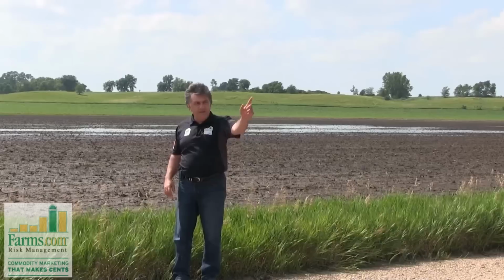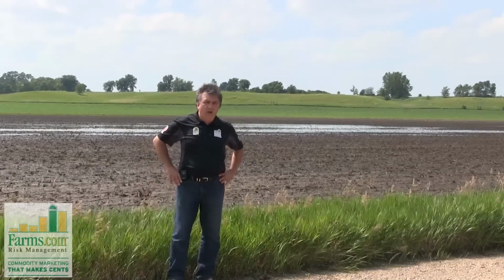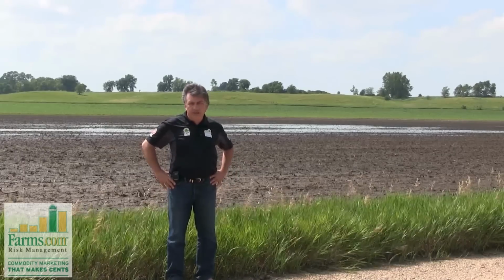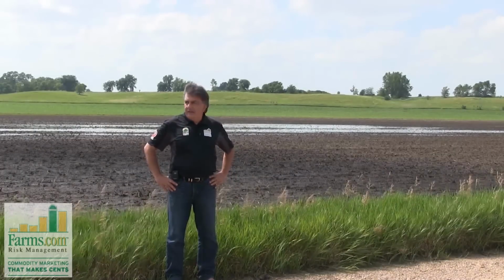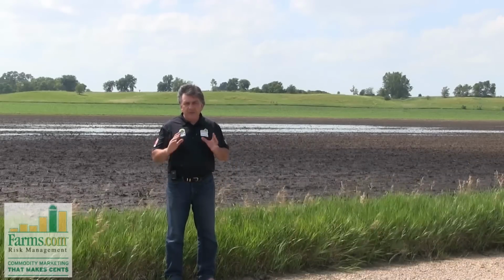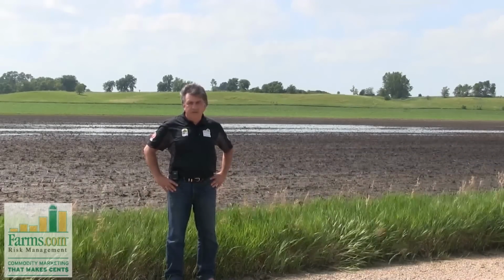There's this field, we got a field on that side, and we got another field over there that has standing water. So we'll continue to show you that, but as we've traveled east through South Dakota, the crops are looking a little better, especially the corn a little taller, but we're seeing more and more of these standing water fields.